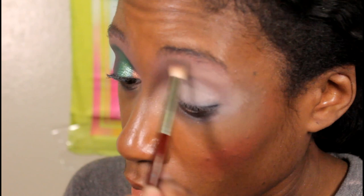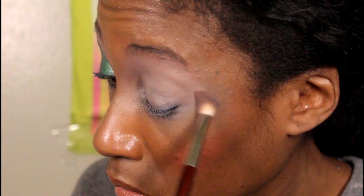So we start off with the shade Shroom in this palette. It's the one that's kind of ashier, cool tone, but does a good job of covering up the eyeshadow primer for me, and then I can just dip into all my other colorful shades. So that's what we use here.